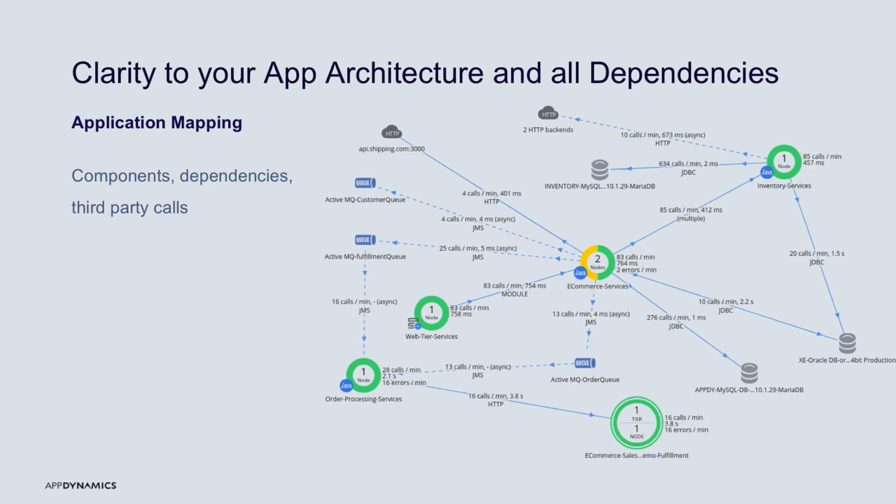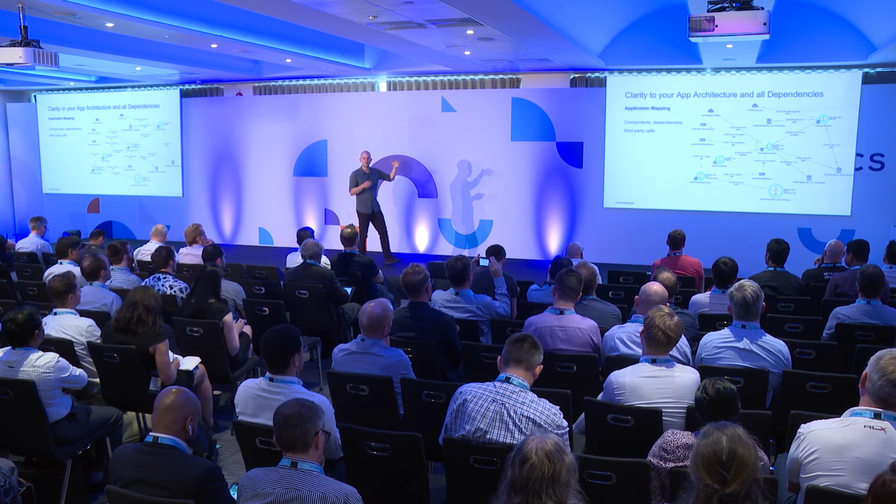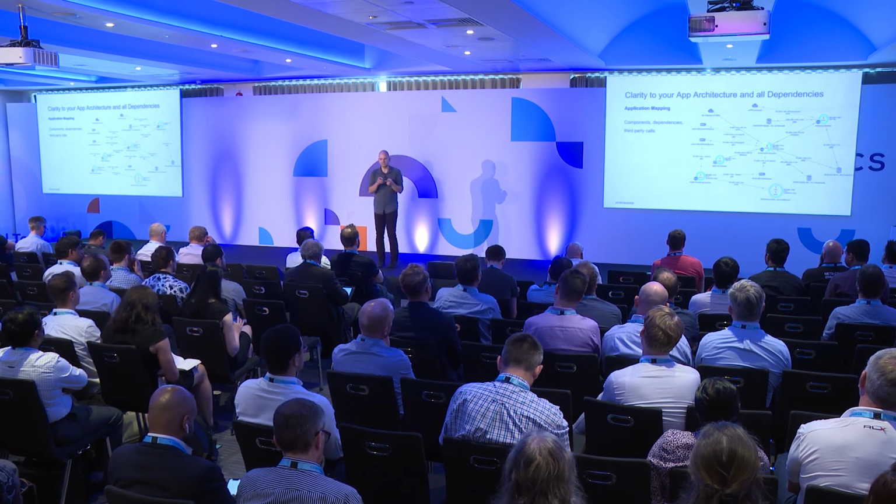So this is something where AppDynamics can help you, right? So the flow map representation really shows you automatically what are your communications of the different application components, what are your third-party providers, what are your business transactions, which will give you an accurate plan on what do I need to move, in which order do I need to move it.